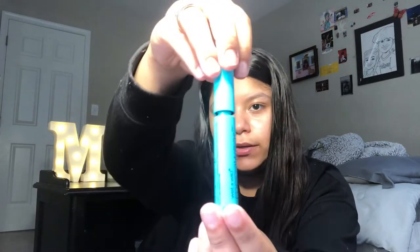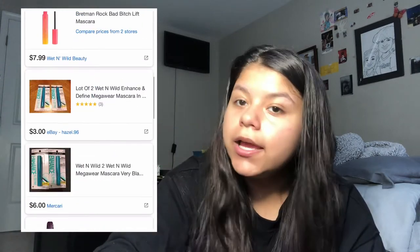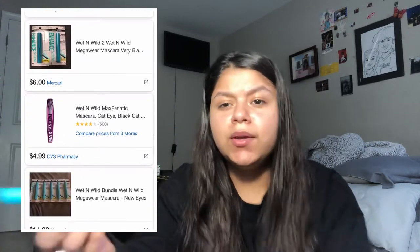The next product she got me was a mascara, and this is from Wet n Wild. This is the Mega Wear mascara, and it's this little blue cylinder container, and it has all this mascara, and it looks like a good product. I don't know whether it would be a good product or not because I don't wear makeup, but you know.